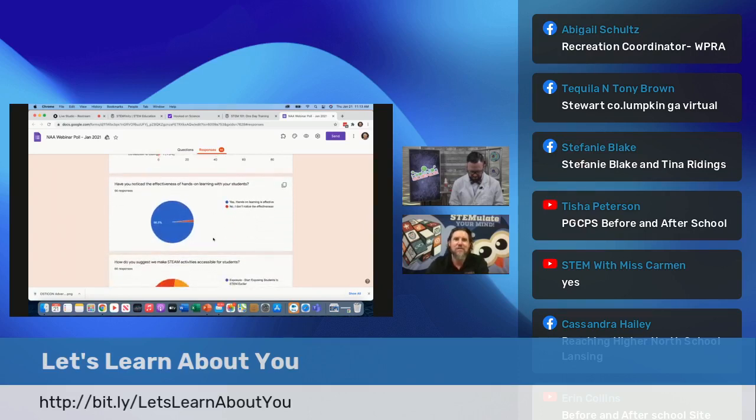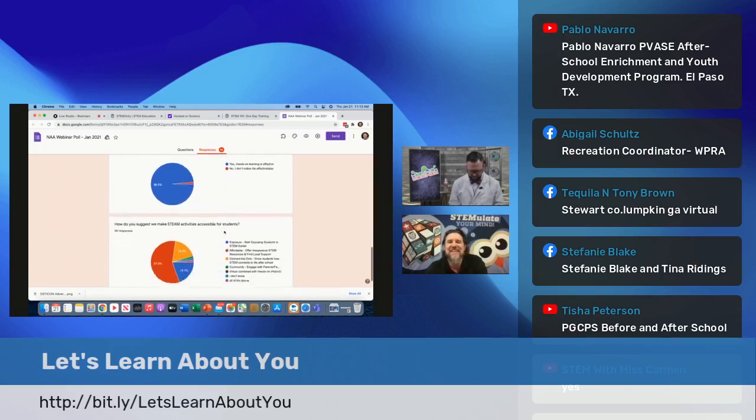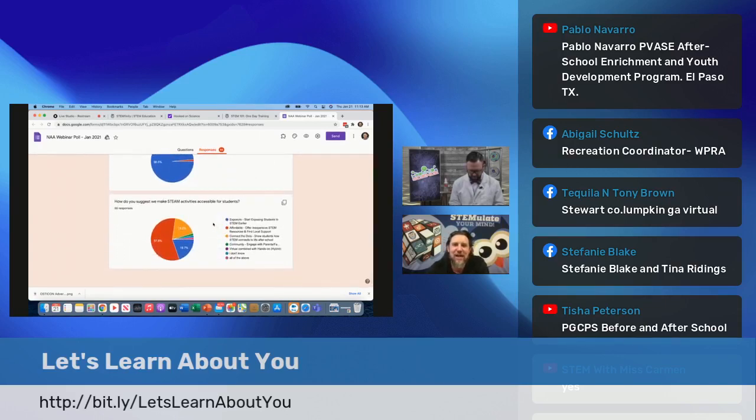Next one is, have you noticed the effectiveness of hands-on learning with your students? So yes, only one person. Maybe one. Let's see how many we have. Yeah, one person said no, haven't noticed the effectiveness of STEM. So we'll show you how effective it can be.